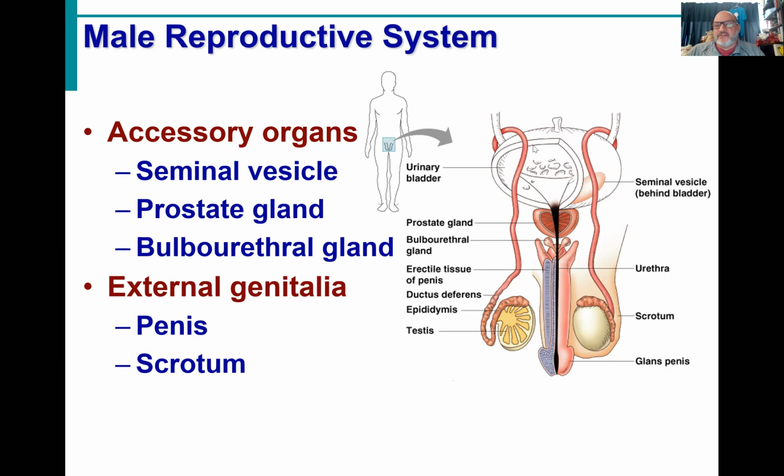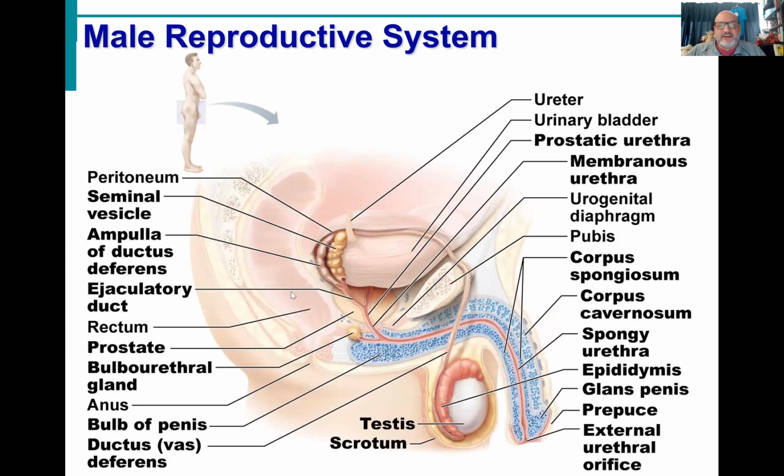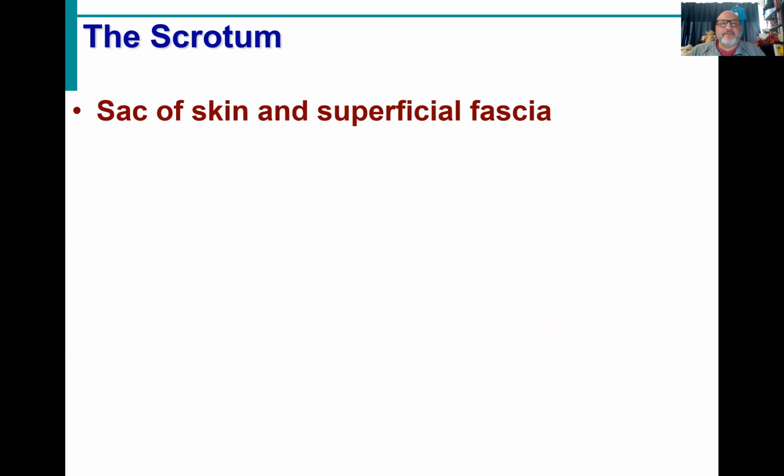Here we see it from this kind of longitudinal or frontal view. We have the nice sagittal view that shows the relationship of these structures as well. And again, we got the advantage of seeing this when we were talking about the bladder as well, because many of these structures are part of the urinary system as well as the reproductive system.